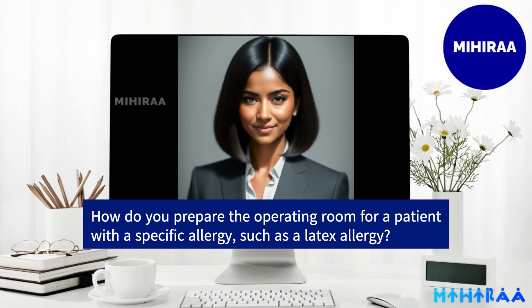During the procedure, I would remain vigilant, continuously monitoring the patient for any signs of an allergic reaction and ensuring that no latex products inadvertently enter the sterile field.